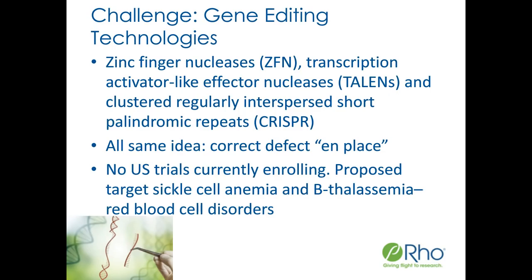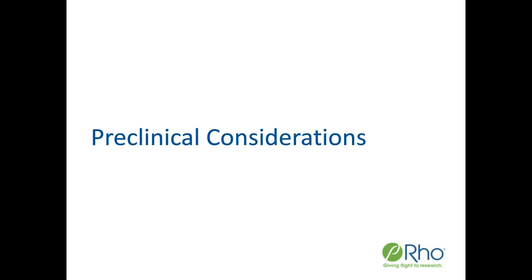And on the horizon, gene editing, there's no clinical data to date with these techniques, but in the near future, I expect to see these move into the clinic, and there may be potential for less off-target toxicities if they are really specific and edit only the genes that they're targeting. So with that, I'm going to turn it over to Dana, and Dana's going to talk about the preclinical considerations in this exciting field. Thanks, David.